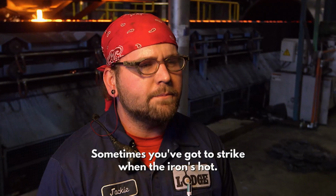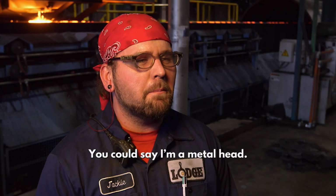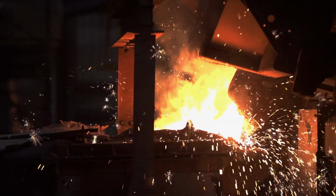This is Jackie, and he's ready for action. Sometimes you gotta strike when the iron's hot. Big fan of smelting jokes, I see. You can say I'm a metalhead. Okay, I'll be making any puns from here on out, thank you.